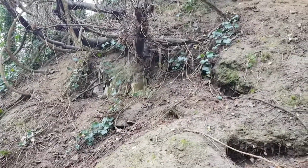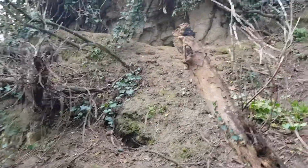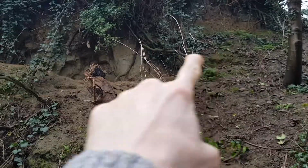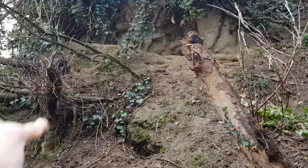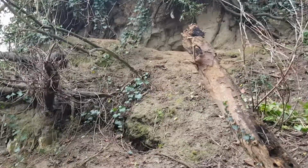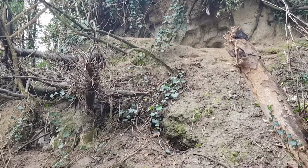Anyway, this was a bit of a geological relapse. You can see the upper chalk, the Thanet sand. I know the bullhead is here somewhere, but it's probably under all this material, the bullhead. And lots of fox activity.